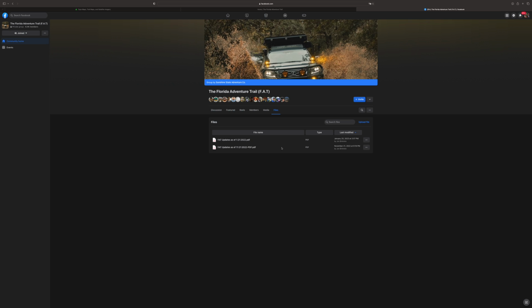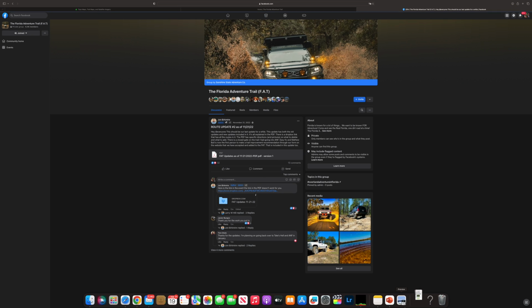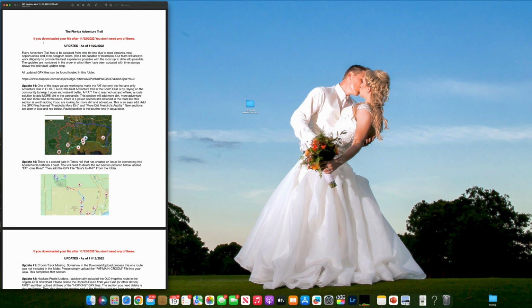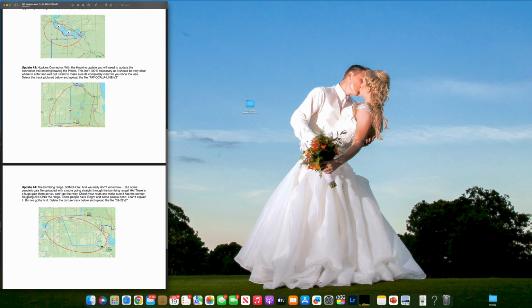Update files here. We can click into one of these and it'll take us to the post that was created for updating the route. And we can now click the PDF here to download it, where we can then take a look at the PDF. This is what an update PDF will look like for the Florida Adventure Trail. Now, we can see that there are two here.